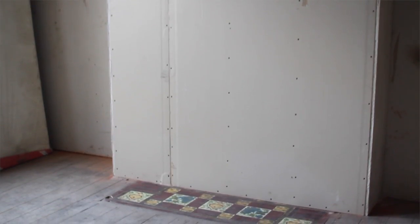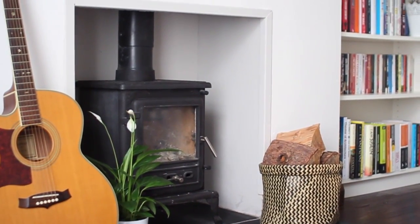Another thing we really wanted to do was add a fireplace, because there wasn't actually anything there, so we needed to get that sorted, and we ended up going for a small wood burning fire. I love the one we got. It's really cute, and it comes in really handy in the winter time when it's cold. It does get really cold up here in Lancashire, so it's definitely welcome in the winter time.